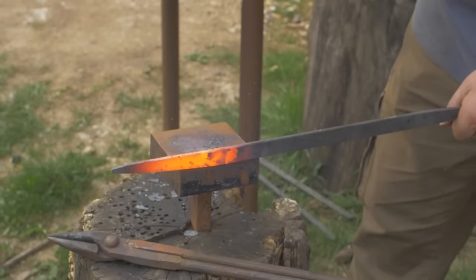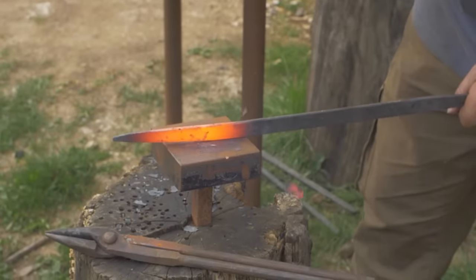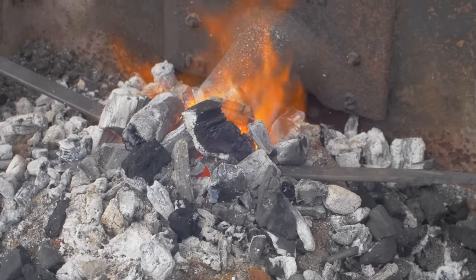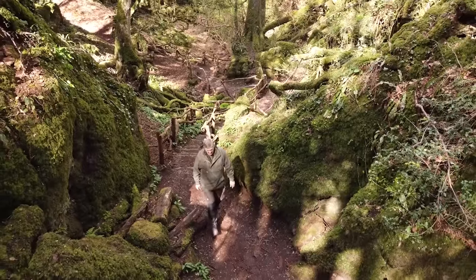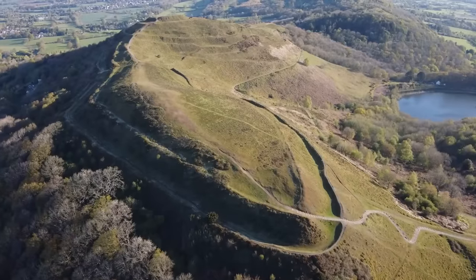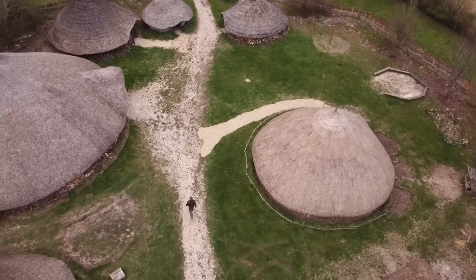And I'm standing right now at one of the most important discoveries in history, the use of iron, a revolutionary new material. This metal would herald a new age, the Iron Age, that would transform the landscape, the way we live, and the way we fight.